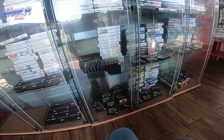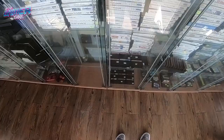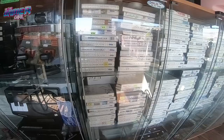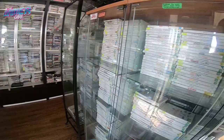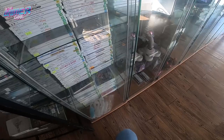Got a few of these games now, but I'm sure I'll find a hidden one here somewhere. I love Chuck Rock. Chuck Rock's one of my favorite games on the Master System. So much fun. Some Wii there. Not that I'm really in the market for Wii. I tend to find the games pretty cheap myself anyway when I check out Cash Converters and stuff.